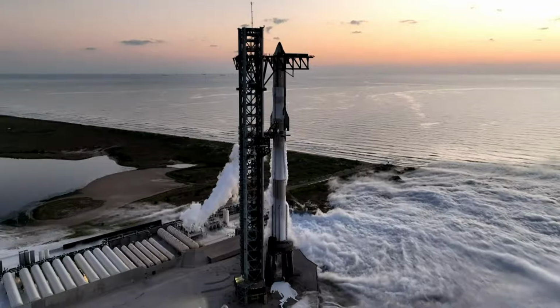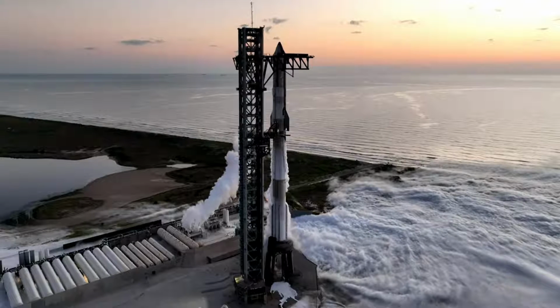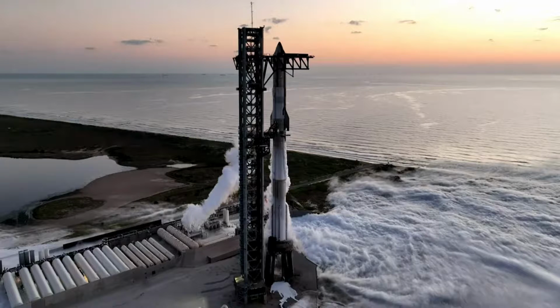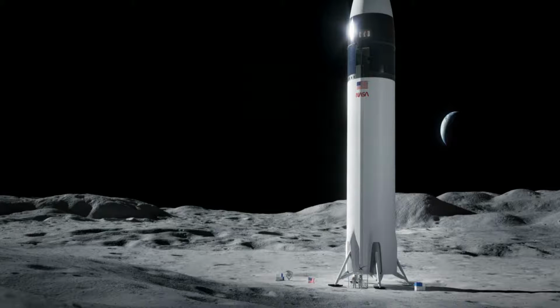As our test flights continue, we plan to demonstrate ship-to-ship propellant transfer, which will be important in preparation for Starship taking astronauts to the moon as part of NASA's Artemis program. SpaceX will perform one uncrewed demonstration flight before NASA's Artemis 3 mission, which will be the first human surface expedition since 1972. Also, in preparation for missions to the moon and Mars, we're gaining tons of knowledge from our human spaceflight missions, including free flyer flights like our recent commercial astronaut mission, Polaris Dawn.